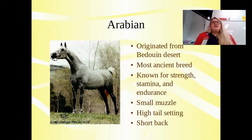Some negatives, some of it goes with the breeding, and that is that short muzzle. Some people breed it to be scoop nosed, and that could be problematic. That creates nasal passage issues, so breathing issues, which is really silly that you breed that into them, because if they're known for speed and endurance, that's going to stop their airflow or restrict it. That's going to be problematic.